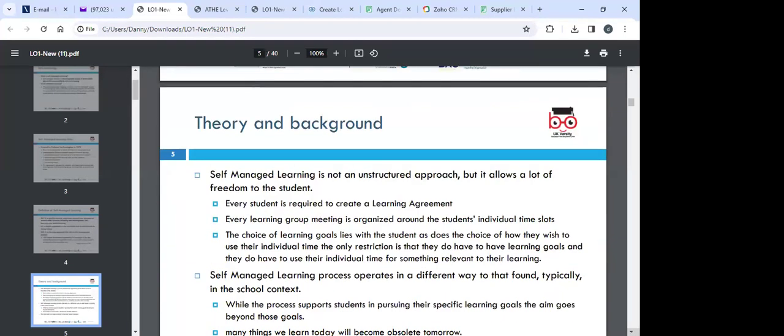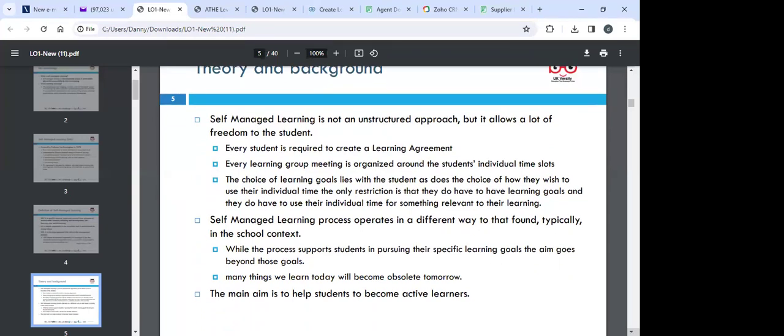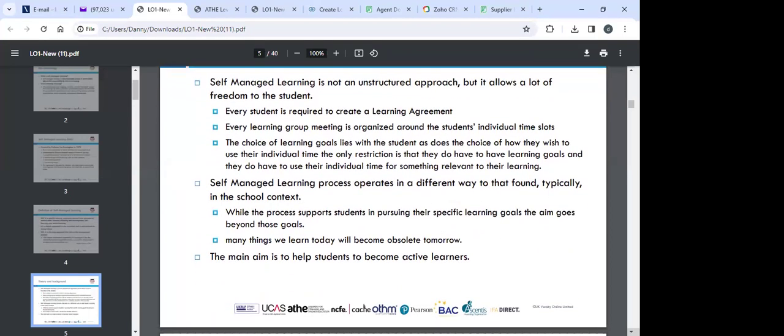Okay, so let's look at the theory and the background. Self-managed learning is not an unstructured approach, but it allows a lot of freedom to the student. Why? Because every student is required to create a learning agreement. Two, every learning group meeting is organized around the student's individual time slots. The choice of learning goals lies with the student, as does the choice of how they wish to use their individual time. Of course, it lies solely on the student. How you want to go about your methodology of your learning, it rests seriously on you.